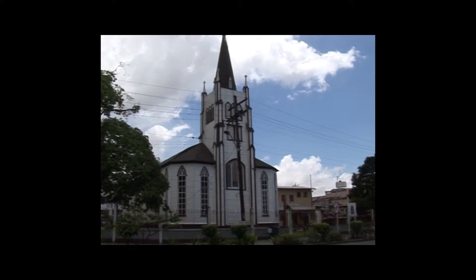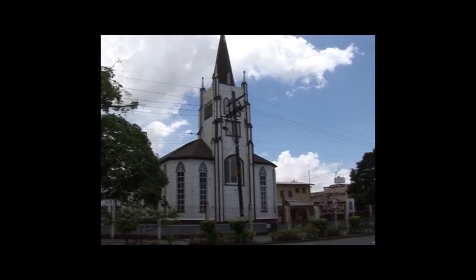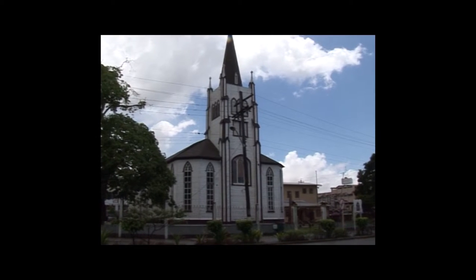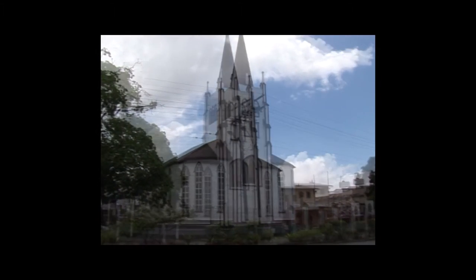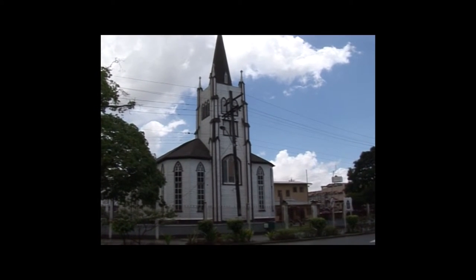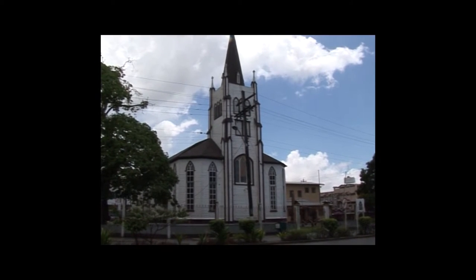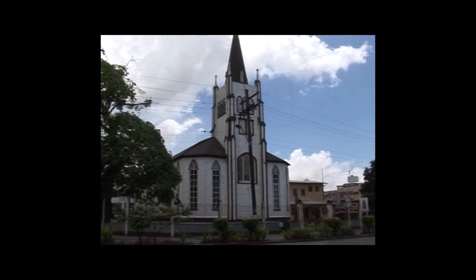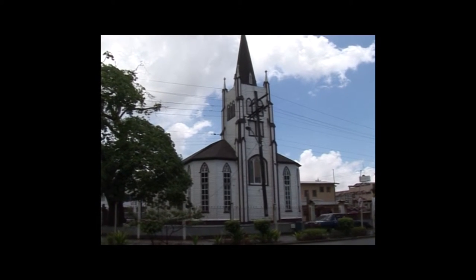St. Andrew's Kirk is the oldest church in Georgetown. On 12th August 1811, it was established by the Dutch. However, due to financial problems, the church was sold to the Scottish members of the congregation in 1813. Under their administration, the church expanded and enslaved Africans were baptized and allowed to worship in the sanctuary of this church.